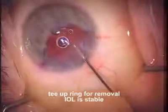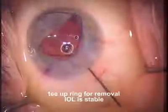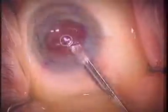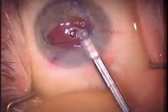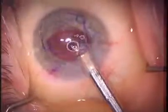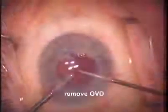We're going to remove the Malyugin ring by taking the eyelet which is across from the incision first, pushing it over to the angle as far as you can, and then we're going to tee up the subincisional eyelet so that we can grab that with the Malyugin ring inserter. We're going to go over to the side now, making sure that the plate is all the way under the eyelet and the hook is over the eyelet. And then we're going to retract just partially into the tube and then remove the Malyugin ring.